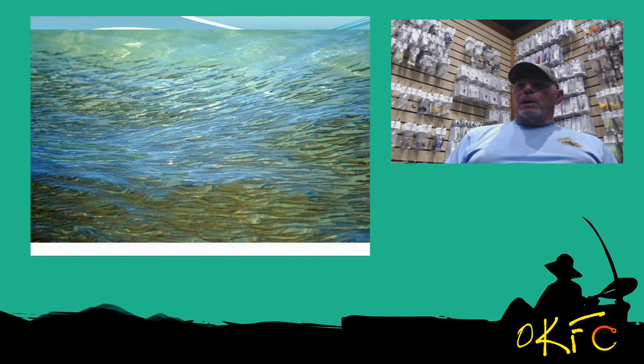The bait out on the beach is predominant. These are glass minnows, and you saw in that other photo, pilchards or scaled sardines, also called white bait on the West Coast. And that's predominantly your bait. You'll get some finger mullet out there from time to time.